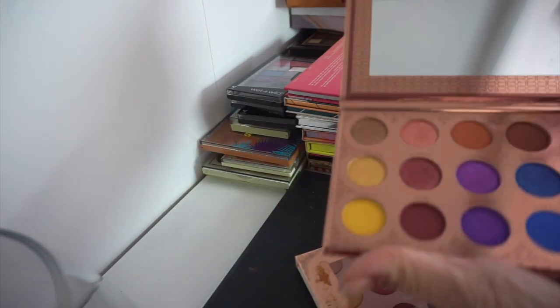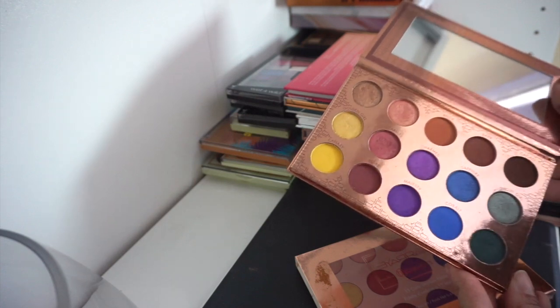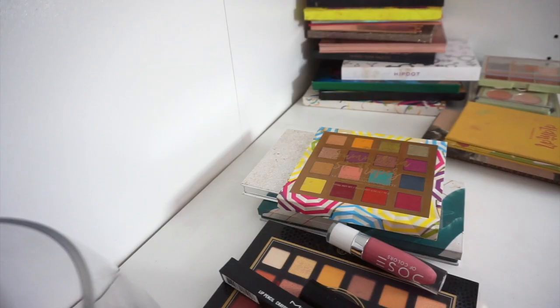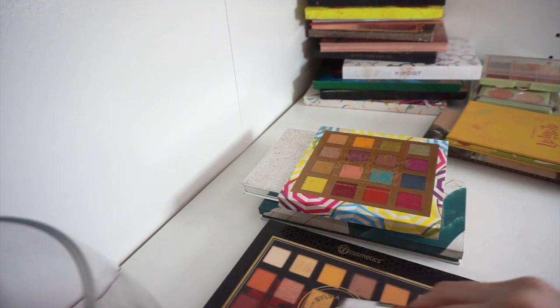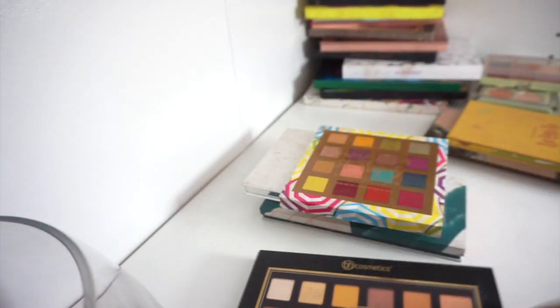This is the BH It's My Ray Ray. I like this palette. I mean, the shadows are tiny, so it's great for on the go, but I like the layout. This camera is so frustrating. It keeps shutting off because it's overheating. Sylvia Gani. It's a nice palette. I just never reach for it.